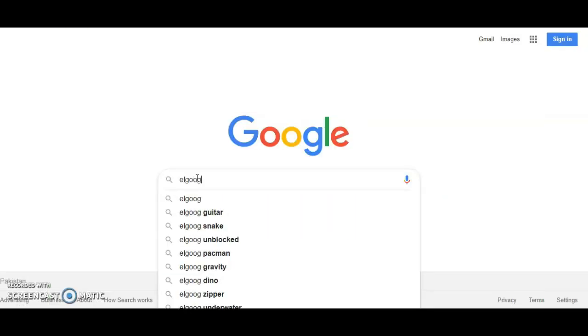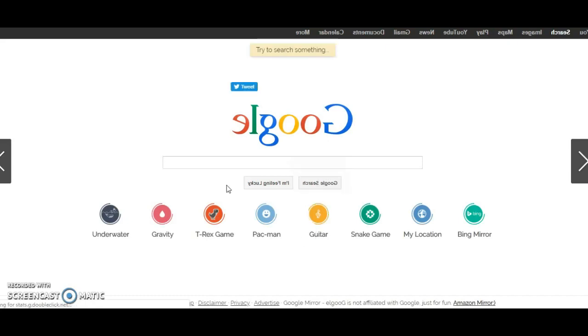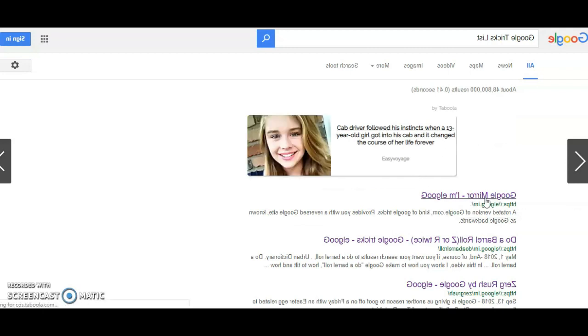It's called LGoog. Basically, that's Google written backwards, and if you go ahead and click I'm feeling lucky, what that will do is it will flip the whole Google search engine backwards. Look at that text, that logo. If we type in something, that will also be flipped. All of the search engine results will be flipped. Look at that, it's showing us some more Google tricks and hacks. Alright, let's check out the next one.